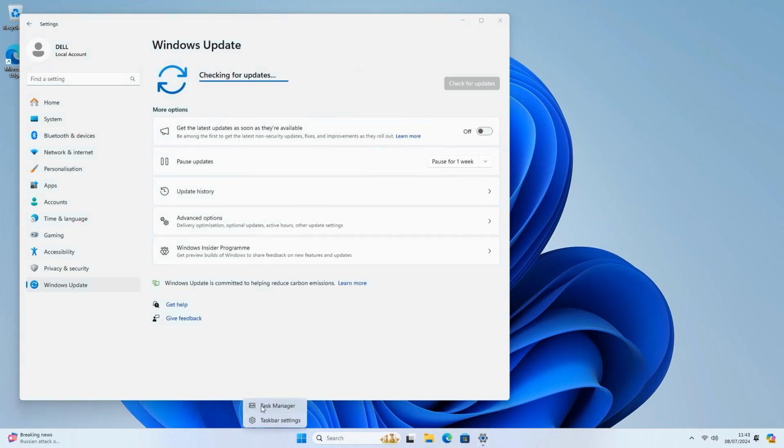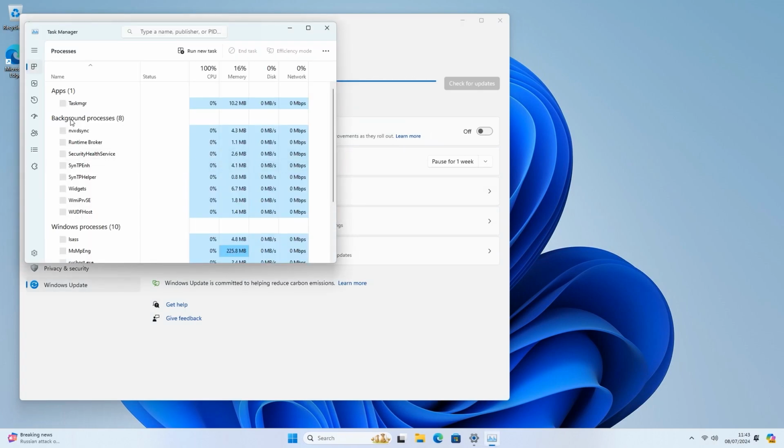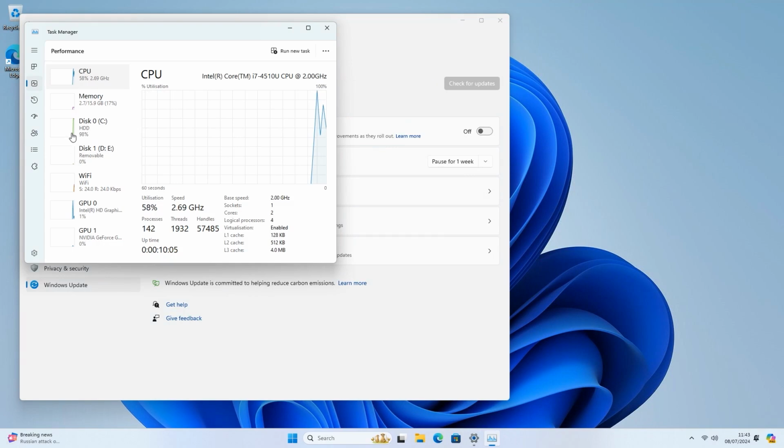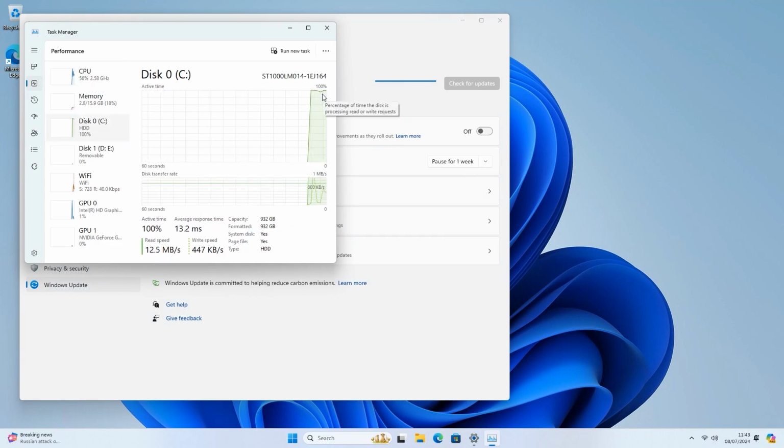Now if I go to Task Manager, everything appears to be working fine, doesn't it? Again, this machine would really benefit from an SSD, but I'm doing this video just to kind of illustrate what's going on rather than anything else. So Task Manager is having a bit of a hissy fit there, so we'll just see what the updates are doing. It's mainly because the drive is getting absolutely thrashed. So if I see the disk drive there getting absolutely thrashed by Windows Update, that's entirely normal, so don't worry about that.